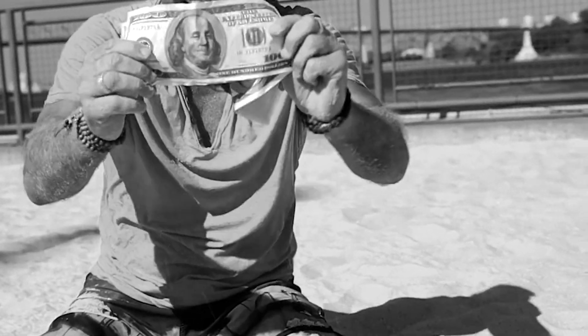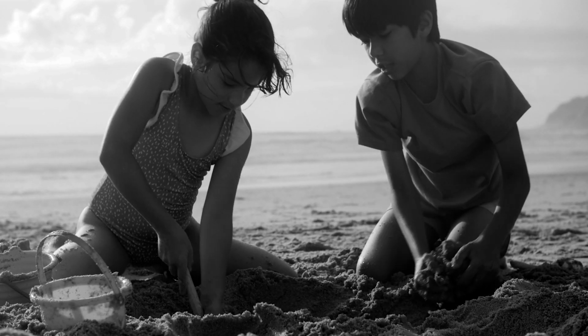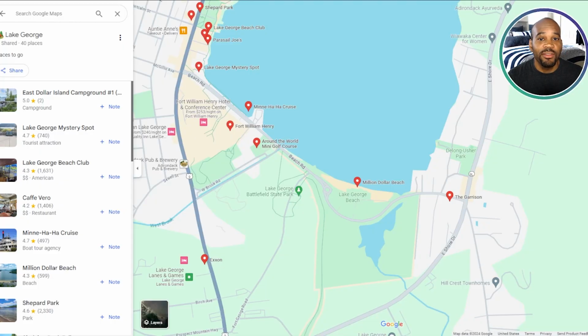Well, all jokes aside, I believe the name of the beach is actually coined based on the cost of the beach, which is about $1 million to manufacture it at Lake George. It's definitely a popular tourist destination, and it is something that we would definitely want to see. Even if we don't jump into the water, we would want to take some photos of the scenery, being able to see straight north from that point.